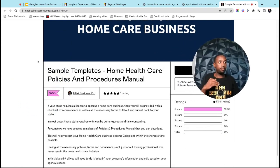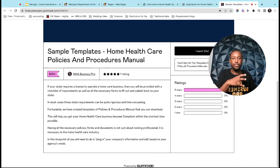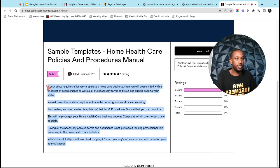And these templates work for any state. It doesn't matter if you're Maryland, New York, Virginia, Florida, California. These templates work for any state. It's dozens and dozens of Word documents that allow for you to input your company's information, tweak them a little bit, and make sure that you submit those with your application for a business license to operate in the state of Maryland. So when you click on this link, make sure you read everything down here.